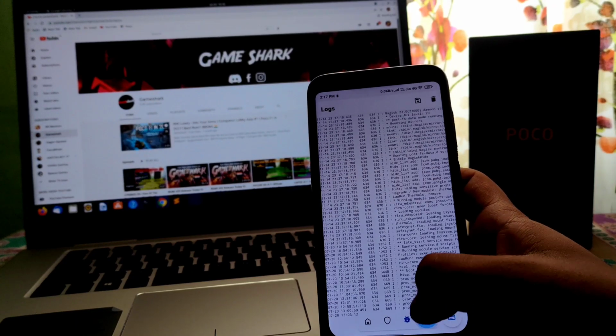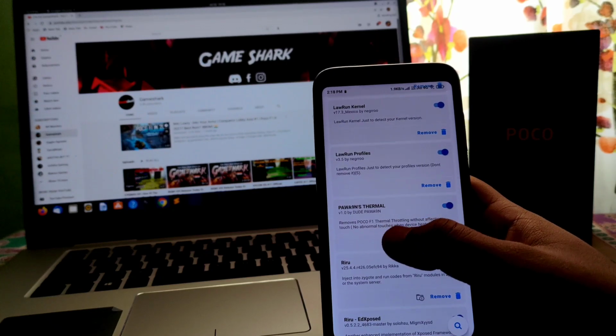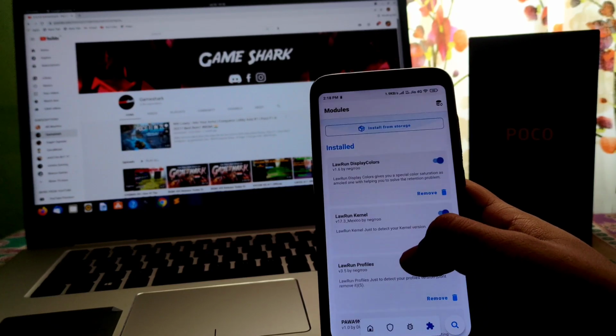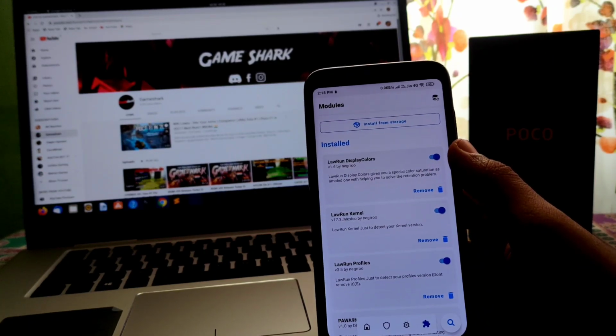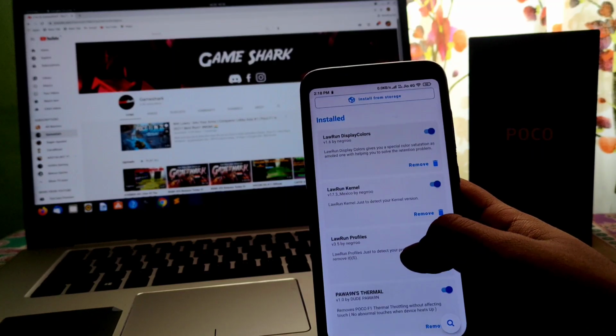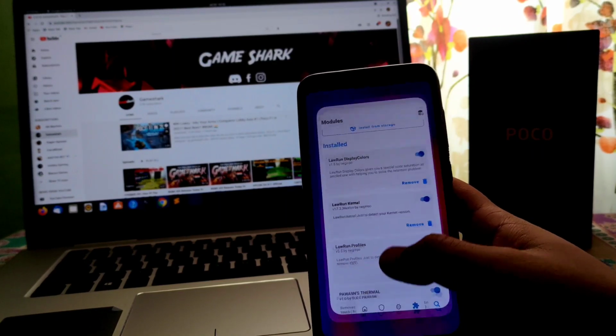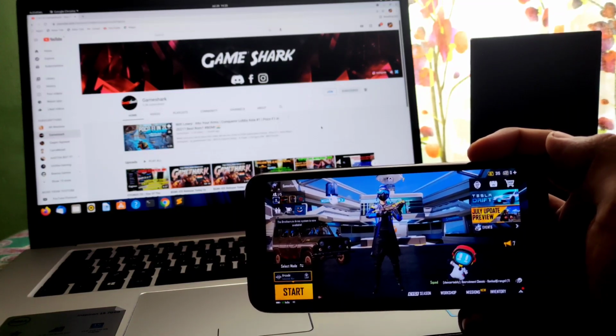And here you can see I'm using the Lawrun Kernel and the Lawrun Kernel profiles, and here the Pavan's Thermal Module V1. So these are the things which I'm using, and you can also increase the gaming performance by flashing the latest GPU drivers, and you can use many other thermals like T1 thermals and much more. So now let's head into the gaming performance of this ROM. I must say the ROM is really great.